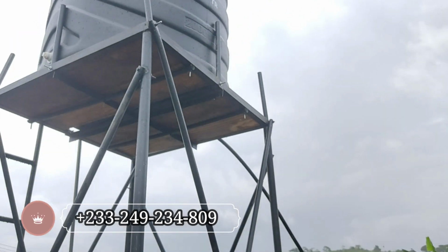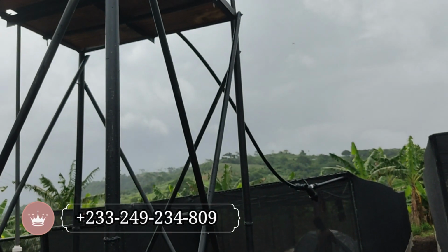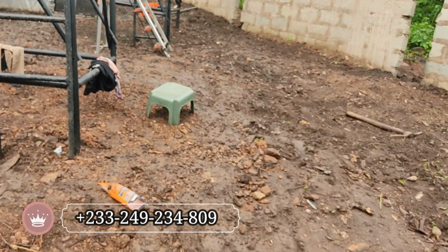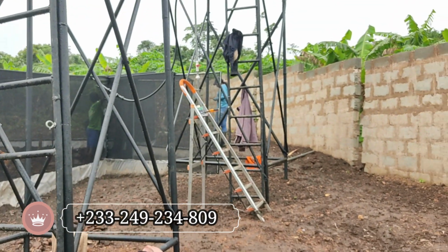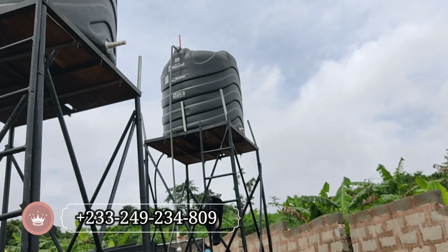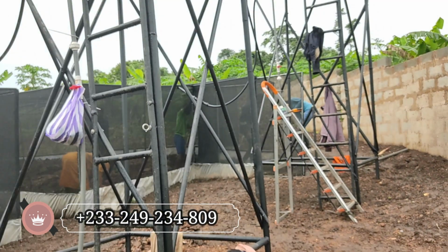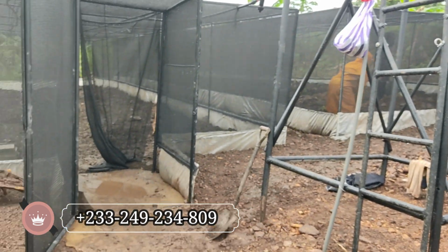So this is a poly tank, a 2,000 liter poly tank on a stand. The place is going to get very good pressure, because we raised the setup higher than usual. So we are going to have a very good setup. And these are the tanks going to do the sprinkling. And there are some insects here, they'll chop you proper.